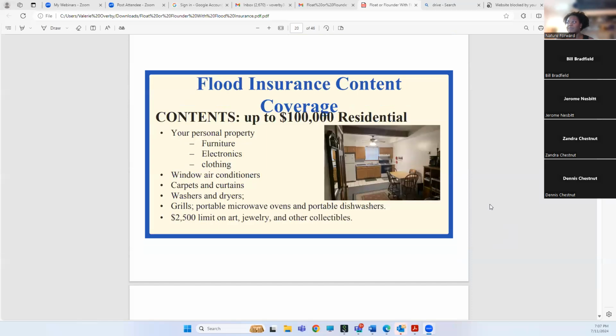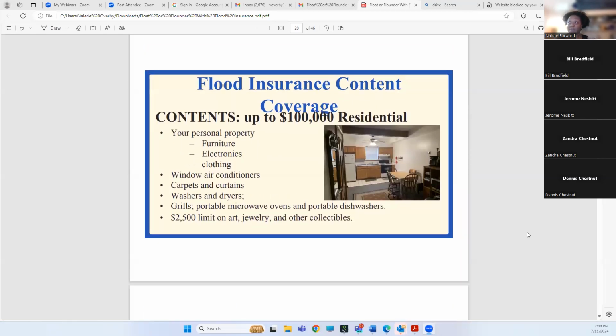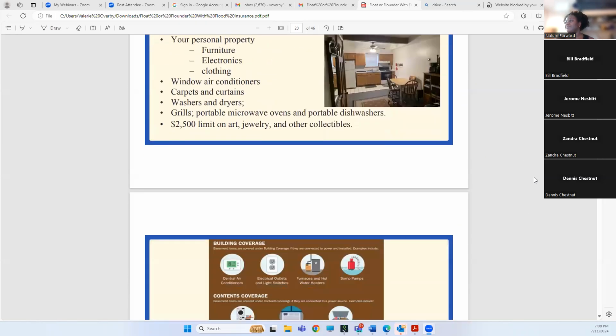Because a lot of times when there's flooding and we're not anticipating it, some of our really valuable things can be damaged, and you want to make sure that you have that coverage. Although some things are not replaceable, other things you are able to get some coverage for.